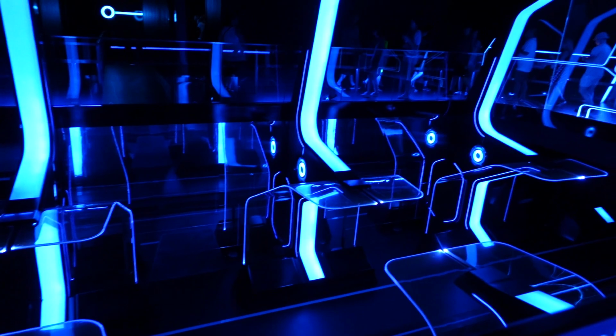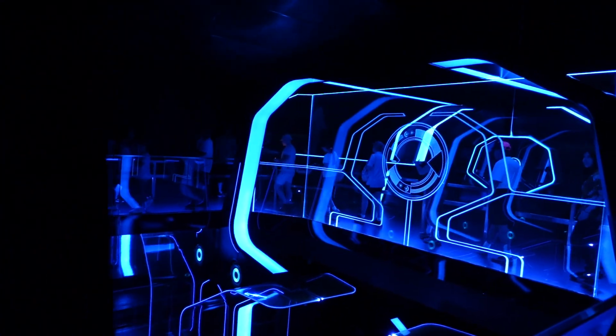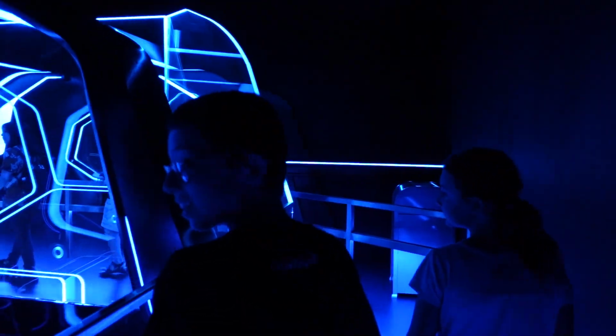One of the cool pre-show scenes, but that is okay. We're about to ride TRON. Check out this view though, really cool. Very blue.